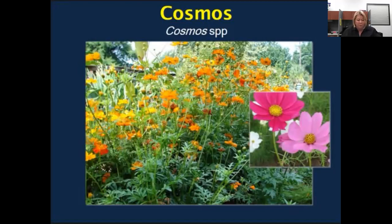Chocolate cosmos are tuberous perennials. They are my good friend Joyce's favorite.